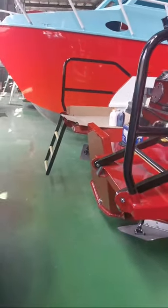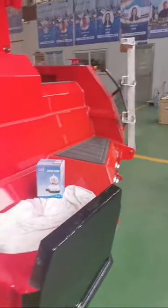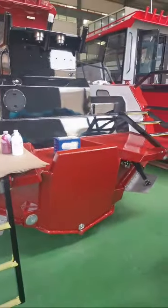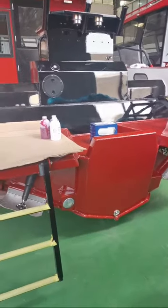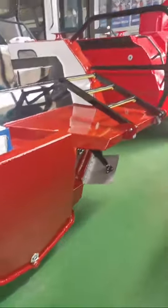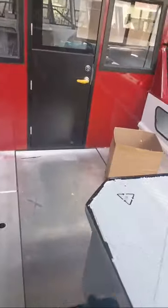The client had two ladders on the stern, but this one usually has only one T ladder here. On the side gunnel, we will put the thick floor like this. This one, the client selected a single engine transom. We could build twin engines as well, depending on your choice. Well, let's go on board and see more about this one. The client will put the thick floor, which would be softer and more comfortable.